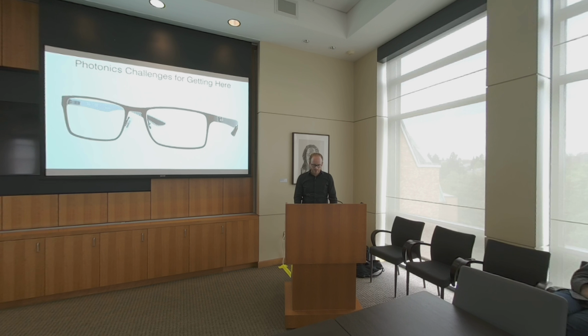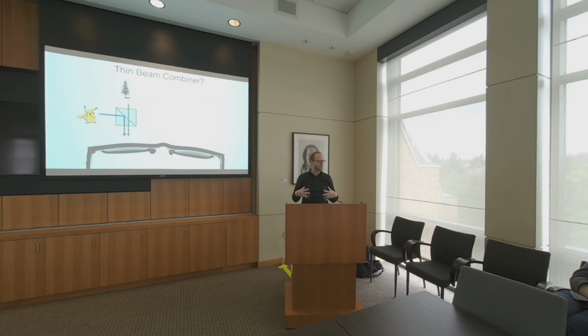All right, so let's get back to this vision that we started out with, which is an AR display with a wide field of view and multiple focal planes in the form factor of glasses. That's very challenging, and if we think about AR, that's way more challenging than VR. There are a couple of things that we haven't really talked about that are specific to AR.